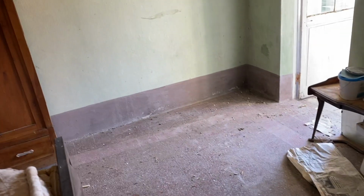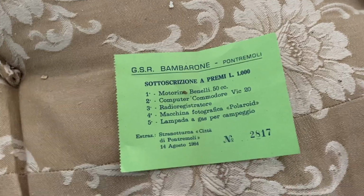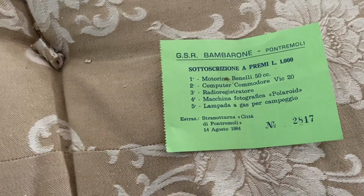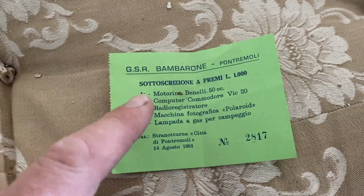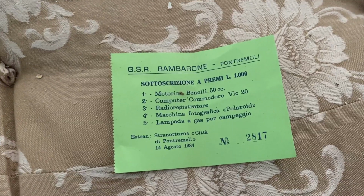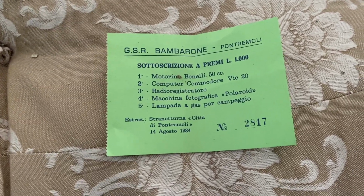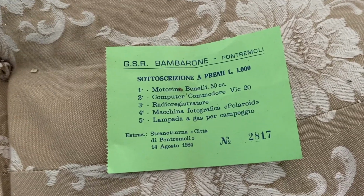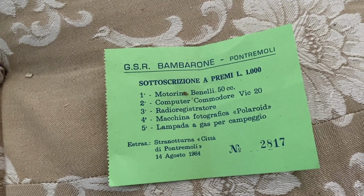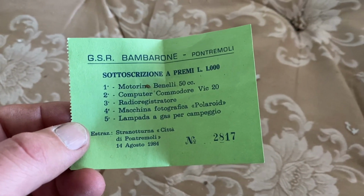I know I keep dragging off from what's at hand, but as you can see, it is proper progress today. But look, a raffle ticket from 1984, the 14th of August, so that's Ferragosta. The first prize is a 50cc moped. The second prize is a Commodore VIC-20. Now, that's a very old computer. Radio Registratore, not quite sure what that is, but I imagine it's a tape deck radio. A Polaroid camera, and then a camping gas light. So that's 5 prizes. That's not bad. Unfortunately, it doesn't say how much the ticket was, but if it's here, it probably didn't win.